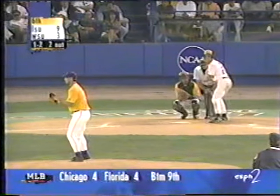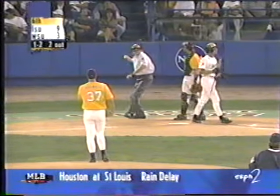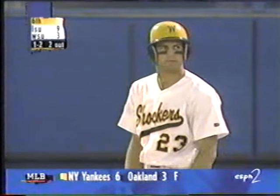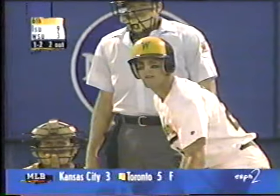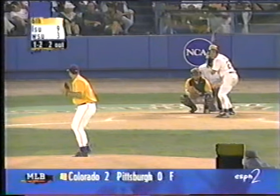1-2 to Casey Blake. Fastball, just got a piece. This is a big point in the ball game. Yes, a double here would make it a four-run game, and you can come back from four.